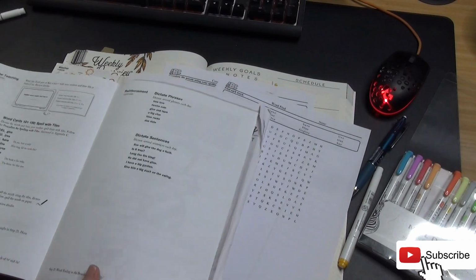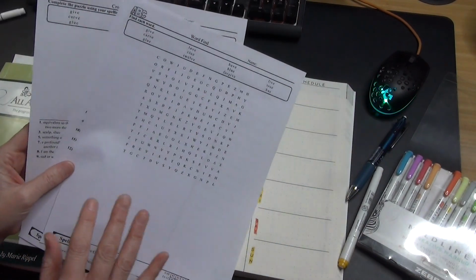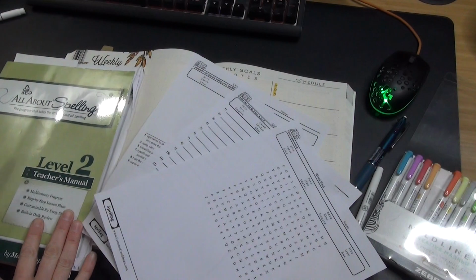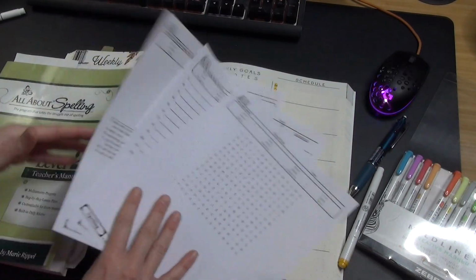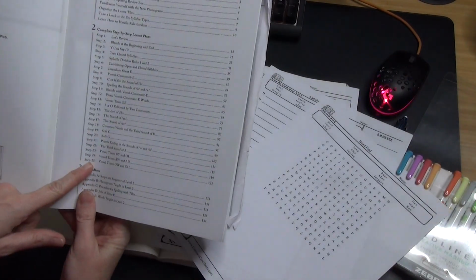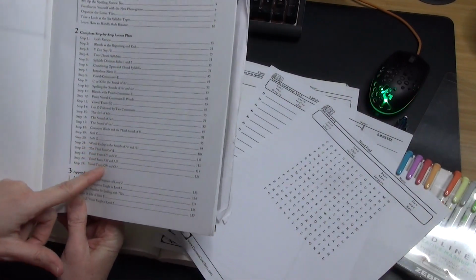So we're going to be doing this depending on how she does the first few days, because I feel like this is slightly below our level right now, but I want to continue to go. We're almost done with it. We're going to be starting 3 in just a little while. I think there's like 24 steps, something like that. Let's look really quick. There are 25 steps, and so we are doing step 21 this week. So we will see how long.